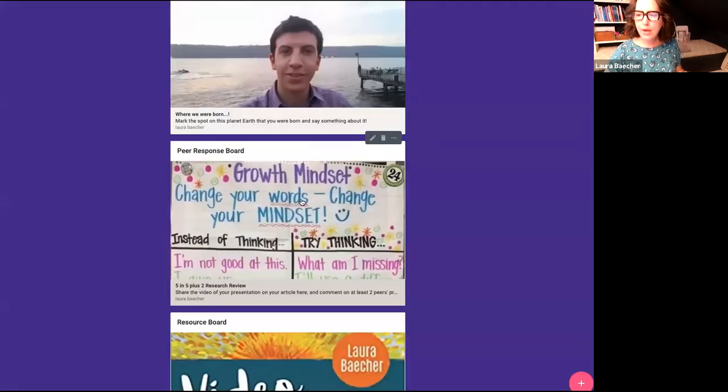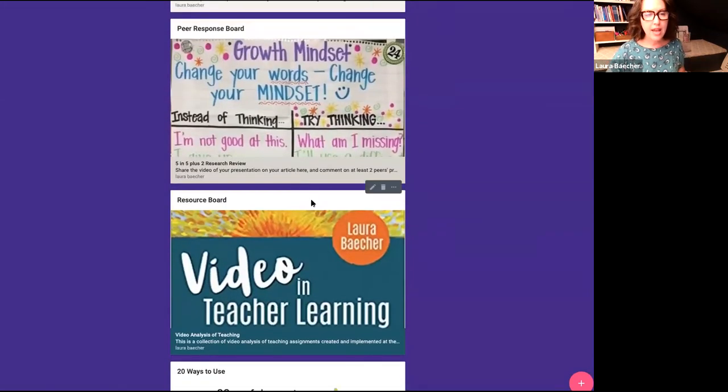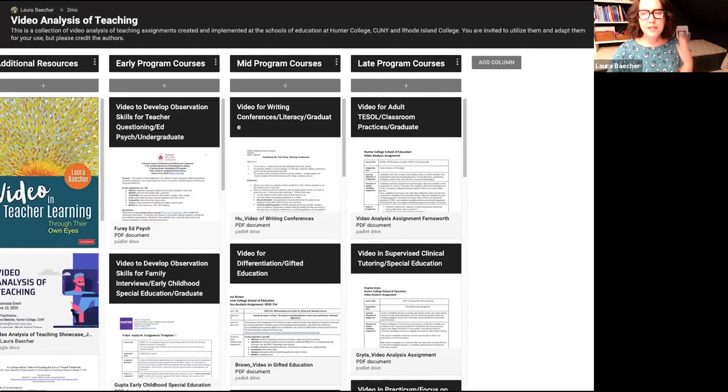Okay, and then the last one is what I'm calling a resource board. With the resource board, I wanted to show you an example as a professional, not just working with your teachers, but something you might use at a conference or for a webinar that you're hosting in your professional area. This is another format of Padlet.